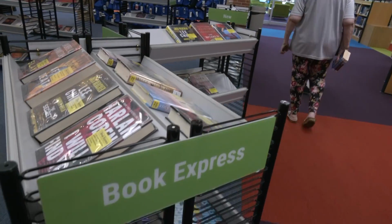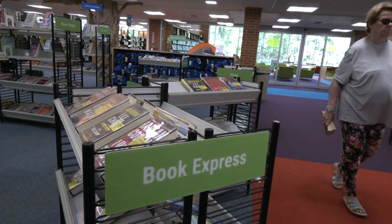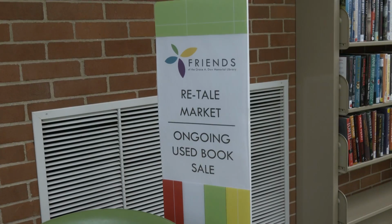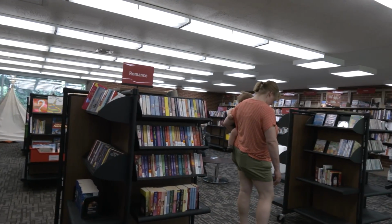We have Book Express, where you can't place a hold on it and you can check it out for 1 week. So it's kind of like a surprise. If you walk in, the most popular book of the year might be just sitting there waiting for you. We also have the Friends of the Library ongoing book sale. We do the twice a year book sale with tons and tons of items, but we have a smaller selection happening all the time. So if you want a book to take home and keep, you can purchase one there.